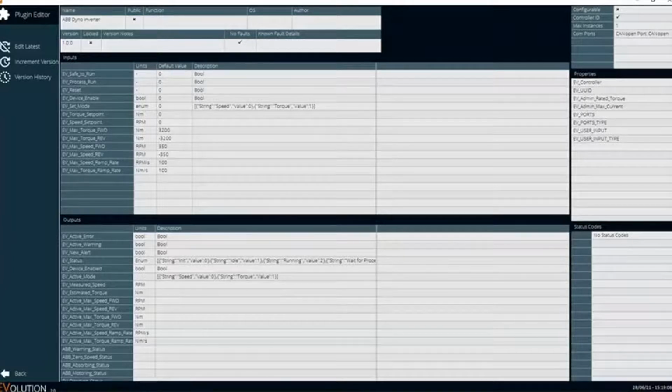The core interface is the same, meaning that you can write tests, and once proven, these tests could be reusable between test cells as well, even with different dynos or different battery simulators. This sharing of proven tests to a public area and across test cells is also built into the evolution system.